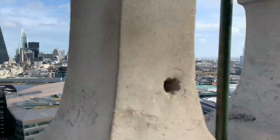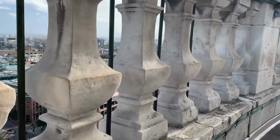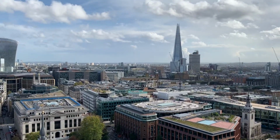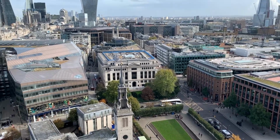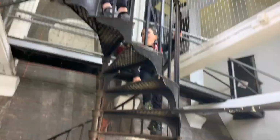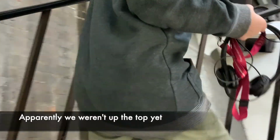There's a good view of London from up here. See if we can get a closer look at the shard. Glad I brought myself a stick. This is the Shard. What else can you guys see? Imagine if we could see more stairs. I don't know why we're doing this. Better be good. The roof gets so low we have to crawl up this bit.